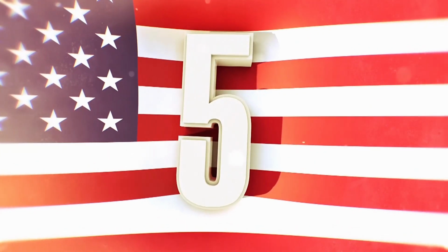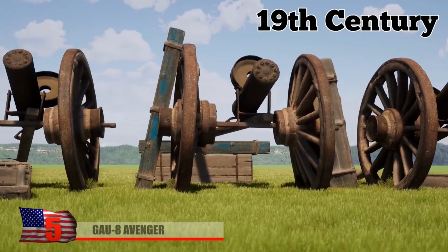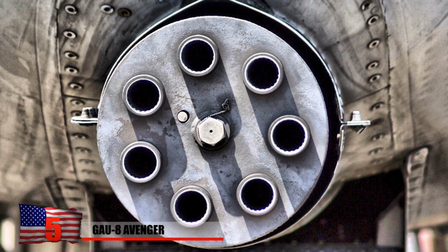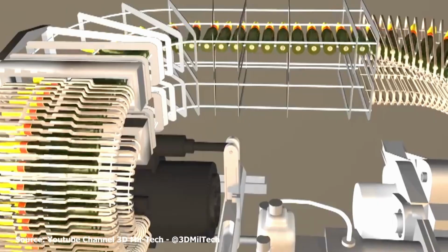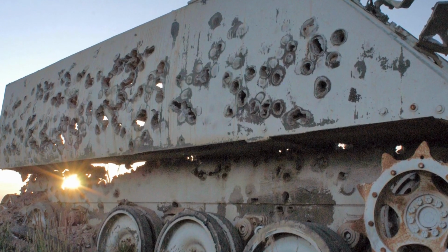5. GAU-8 Avenger. The Gatling gun was a 19th century wonder, so it's no surprise that its descendant, the GAU-8 Avenger, is feared on the battlefield. This weapon has a self-sustaining fire system and has the ability to do unbelievable damage to the enemy.